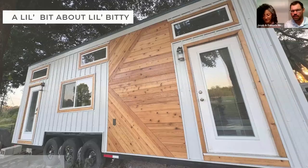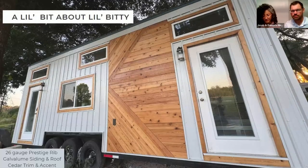So a little bit about our house, our tiny house on wheels, Little Bitty. As you can see, we have an ice white, polar white metal siding. It's a 26 gauge prestige rib Galvalume siding that we got from a local metal roof factory.